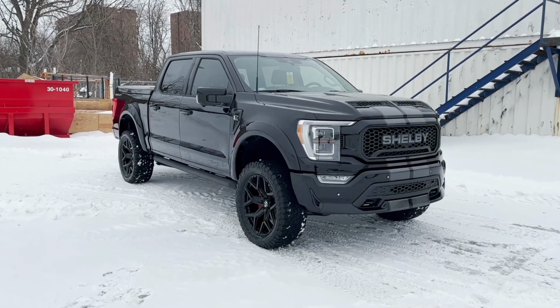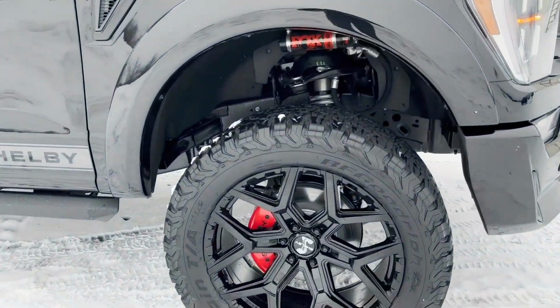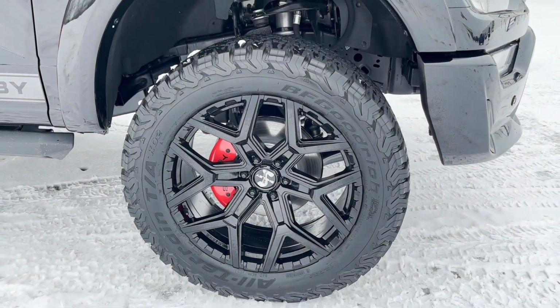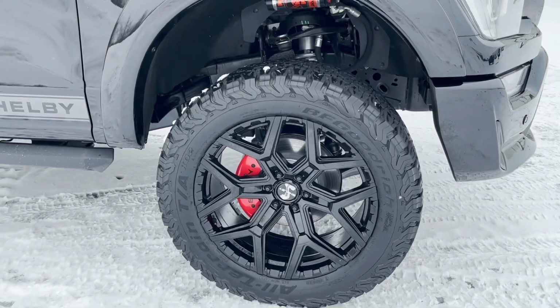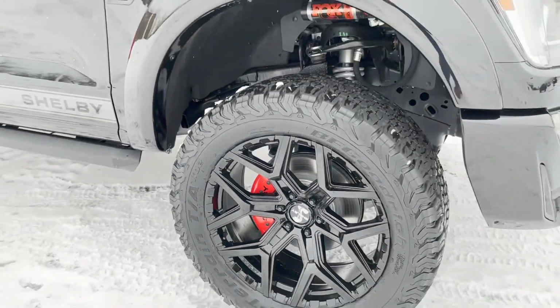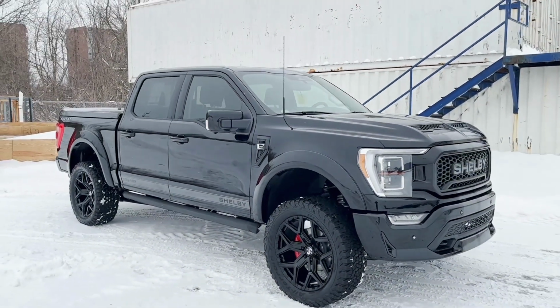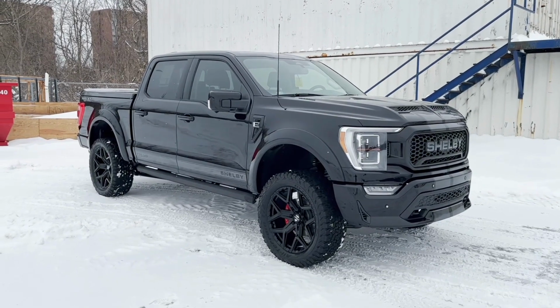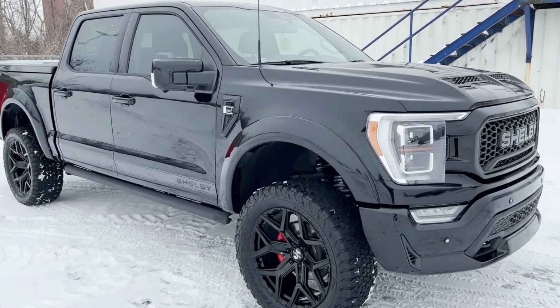Now to go along with that off-road package, we have these 35-inch BFGoodrich all-terrain tires, the KO2s, with the 22-inch black Shelby wheels. We also have Shelby on the brake cover there. Again, just a beautiful look. The KO2 is going to give you a really sharp look, a nice calm drive on the road, but is still going to give you the functionality of getting wherever you need to go.